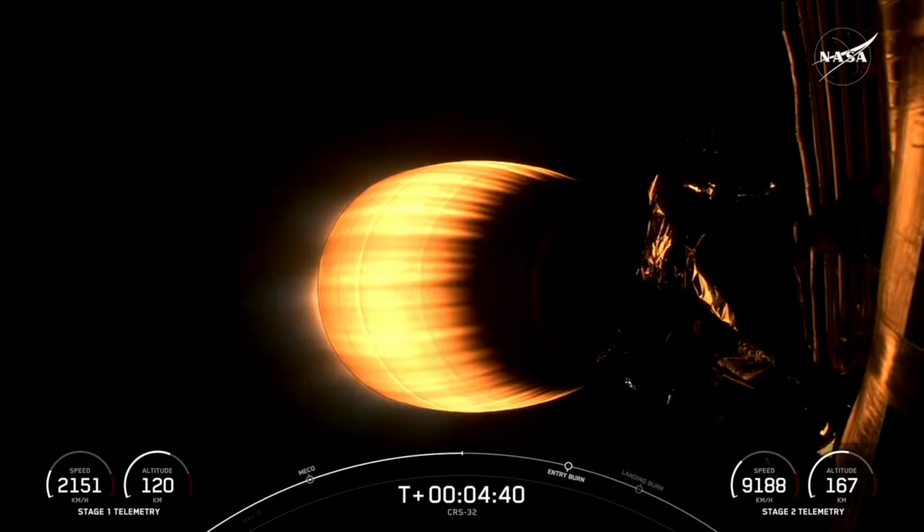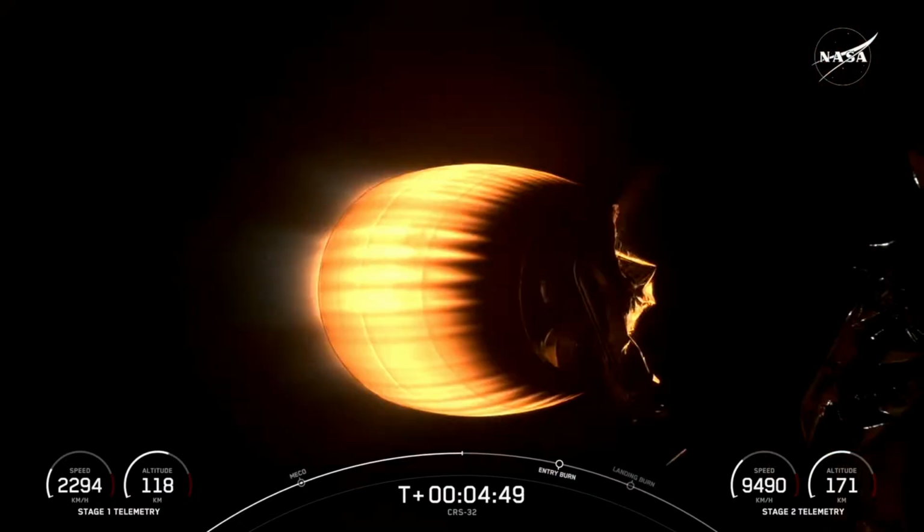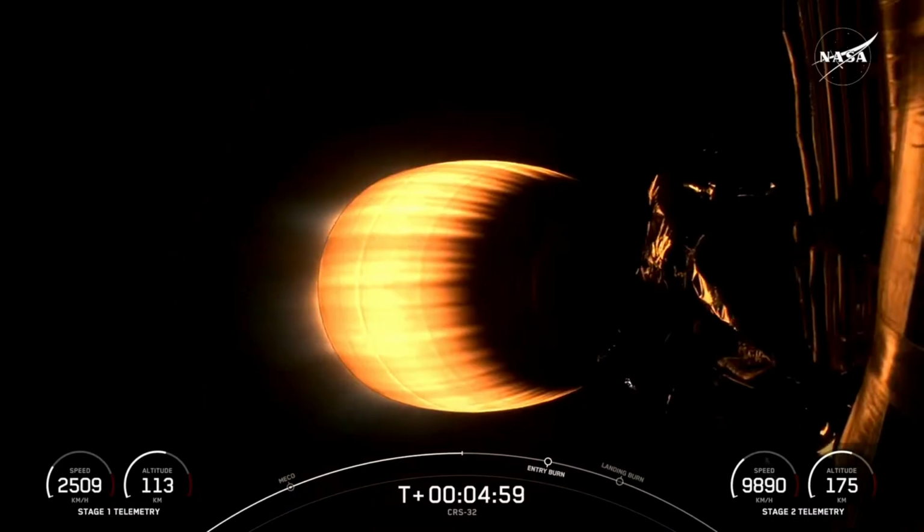You can follow along on the screen. To the bottom left and right of your screen, you can see the stage 1 telemetry on the bottom left and the stage 2 telemetry on the bottom right. And again, both vehicles continue to follow a nominal trajectory. Both first and second stages continue to be on a good trajectory.